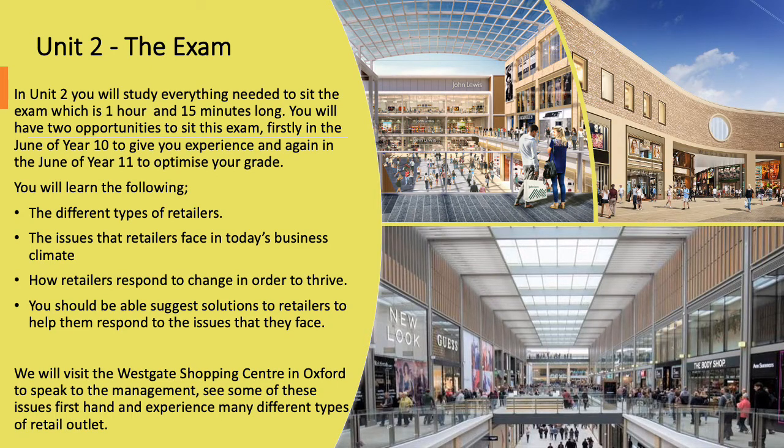They've got rooftop restaurants, they've got a cinema, they've got a space for entertainment, they've got a social hub. So they're trying to make it more of a day out, or somewhere where you go to do many different things. And the public library is still part of the Westgate Centre.